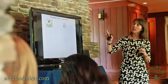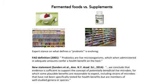There are two major ways of getting probiotics, either through fermented foods or supplements. The fermented food and supplement aisle for probiotics is completely overwhelming. It's like it's exploded. I mean, the yogurt section alone is just unbelievable.